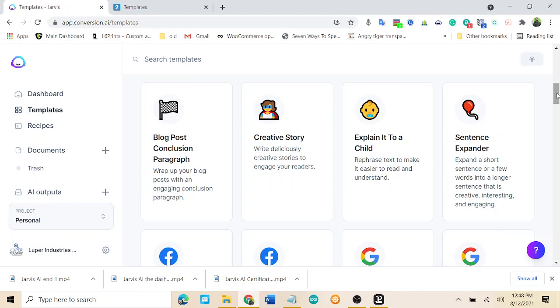Blog post conclusion paragraph. Wrap up your blog post with an engaging conclusion paragraph. Creative story. Write deliciously creative stories to engage your readers. Explain it to a child. Rephrase text to make it easier to read and understand.